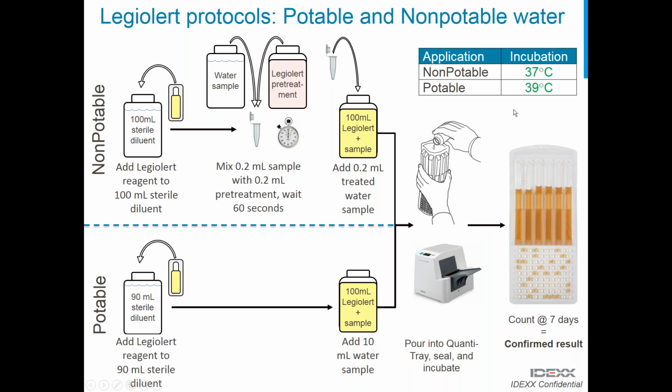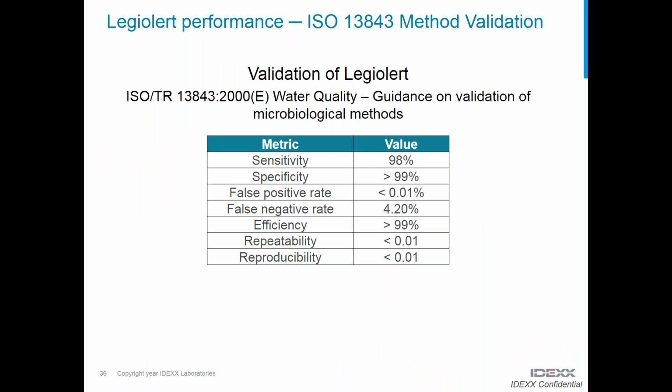The other key difference is there's an incubation temperature, and this has to do with the selectivity component of the tests. But other than that, they're exactly the same. The output is the same. The detection range is the same, and the quantification is the same. So, does this work? The answer is yes.